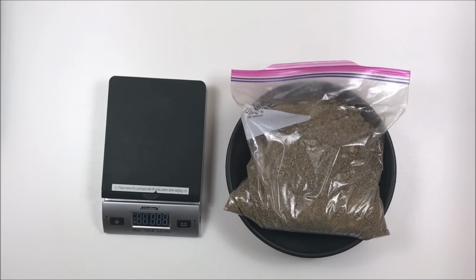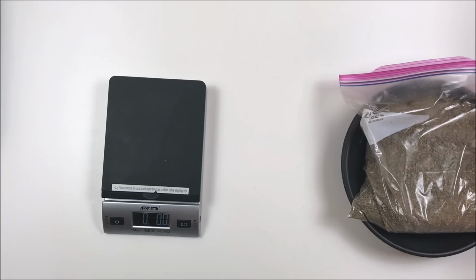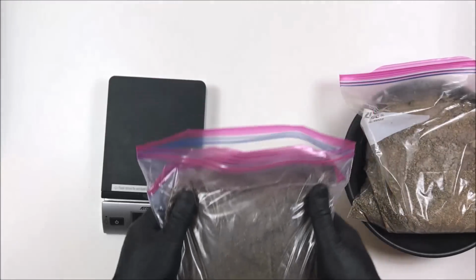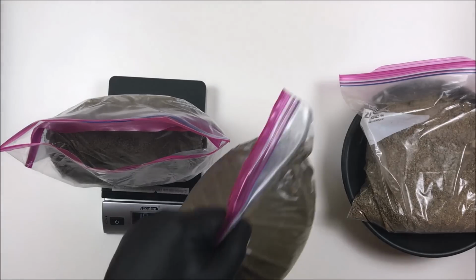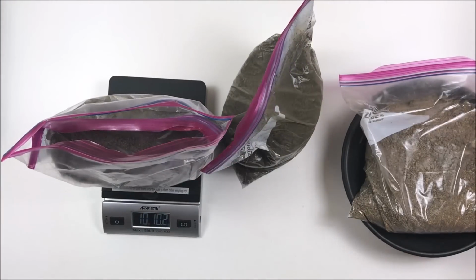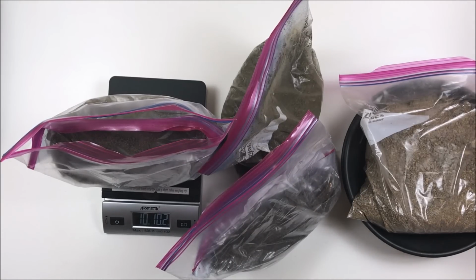Now, I am going to weigh this up, but sadly, it's really hard to weigh what you got wet when it's dry. Luckily for me, I have another bag of it. In fact, I bought 4 bags of it.